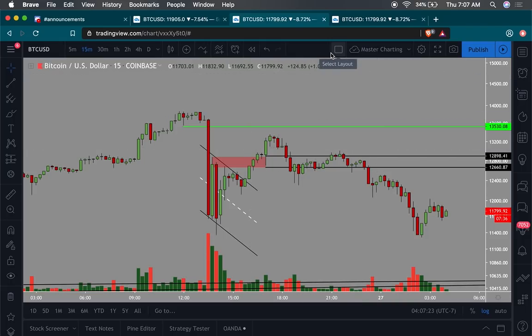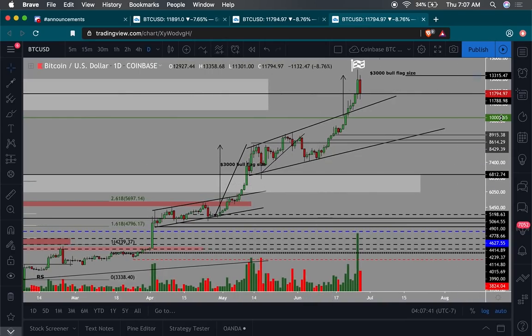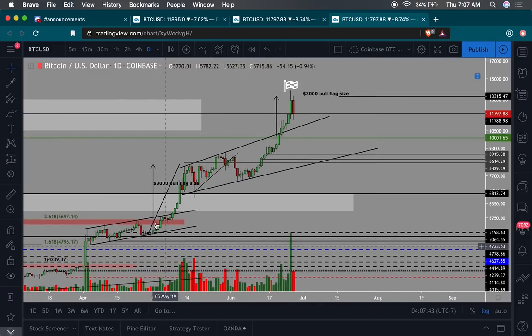Multiple areas of confluence had told me that anywhere between 13,000 all the way to 13.8, 13.9, there were a lot of things to look out for. So let me dial back. First things first, I had this flag drawn. You can even look back on my previous videos. I had this drawn since we were in the middle of it way back here, beginning of June, end of May. This was the flag that BTC was traversing in.